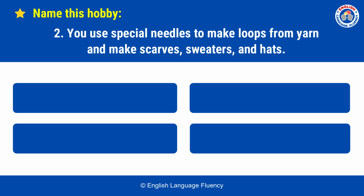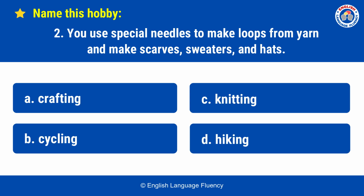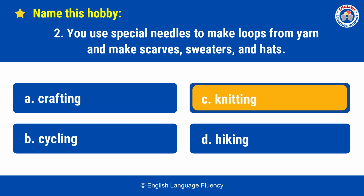Number 2. You use special needles to make loops from yarn and make scarves, sweaters, and hats. A. Crafting. B. Cycling. C. Knitting. D. Hiking. The correct answer is C. Knitting.